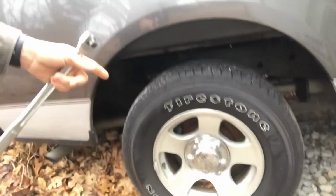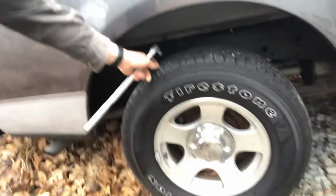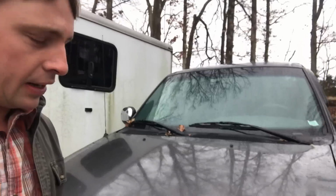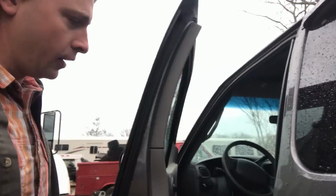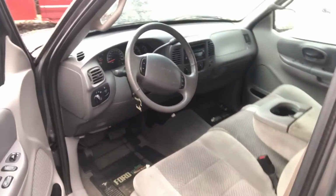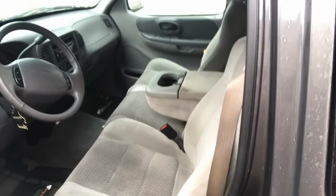I mean, all four tires match. They're all Firestone tires. They're wearing properly. The tires look almost brand new. I mean, look at the tread on these tires. So I keep looking around. I just can't find anything wrong with it. Take a look at the interior here. I mean, look at this truck. Look how clean this is. This is remarkable. It's impressive.